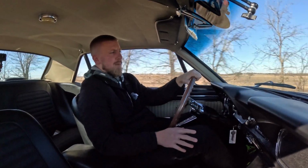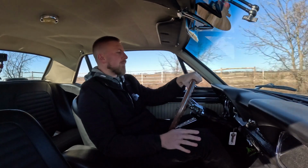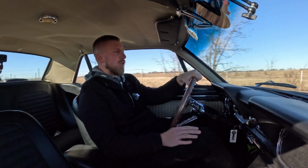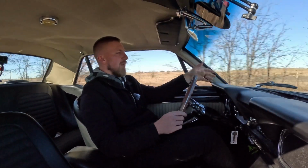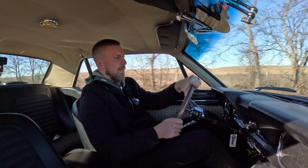So overall feel, it's a great Mustang. It's good and solid. Paint is a little older. It does have its flaws, but it still is very presentable to drive. No major bubbles or really bad body work, just some imperfections in the paint now from probably being used.